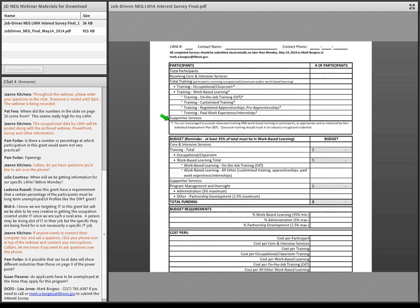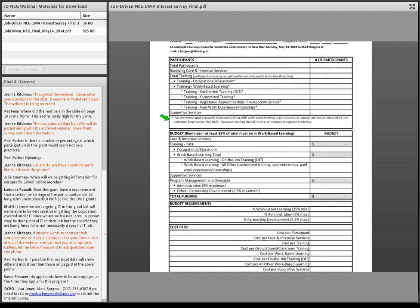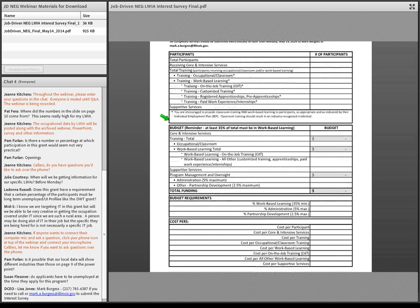The footnote there is that you are encouraged to provide classroom training and work-based learning. And a reminder that the classroom training should result in an industry-recognized credential. Moving on to the budget part of this.